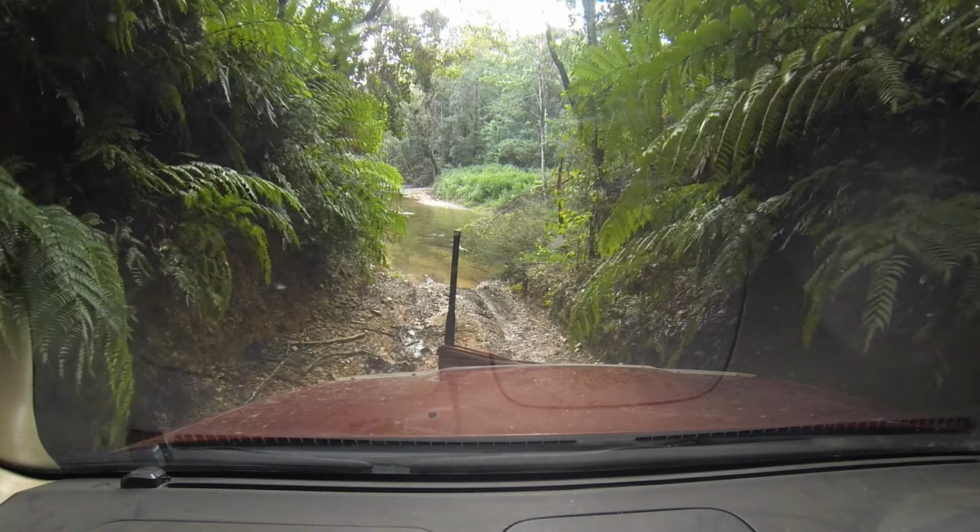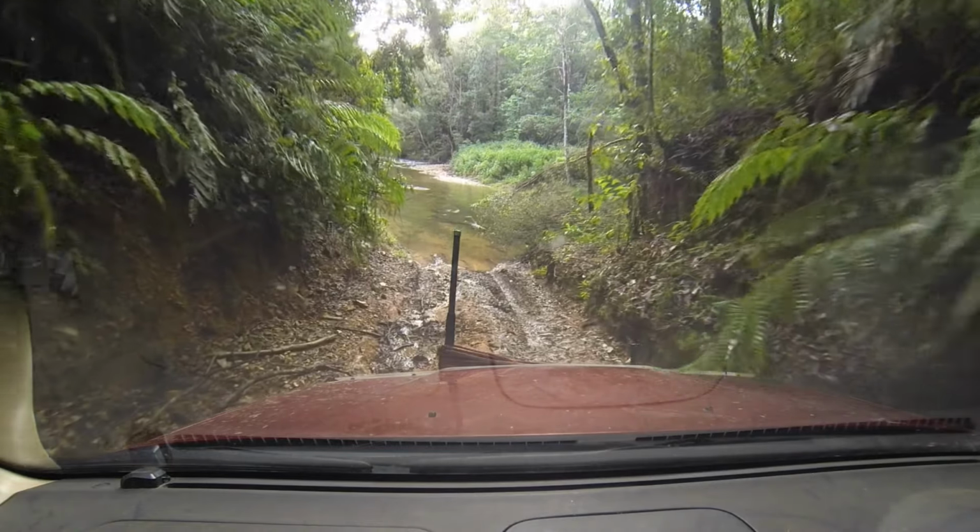The next river crossing on the track was a good reminder why you should always walk it first, even if it looks like an easy crossing.